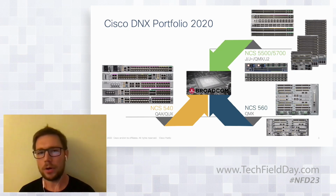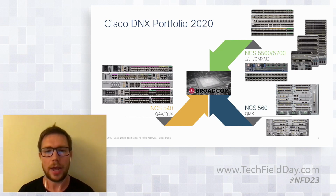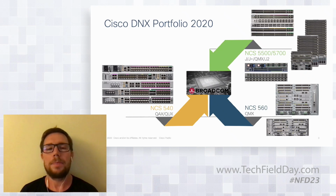Okay, we still keep our flagship product ASR 9K and recently introduced Cisco 8000 as core routers or high-scale edge routers. But the DNX portfolio really focuses on density, high performance, low power consumption, and cost.